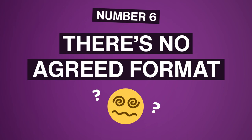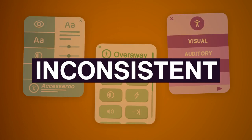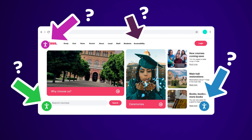Number 6. There's no agreed format. Overlays are all different, the way they look, the way they work, and the features they have. They have no consistency, which means they're unreliable and hard for users to find and use.